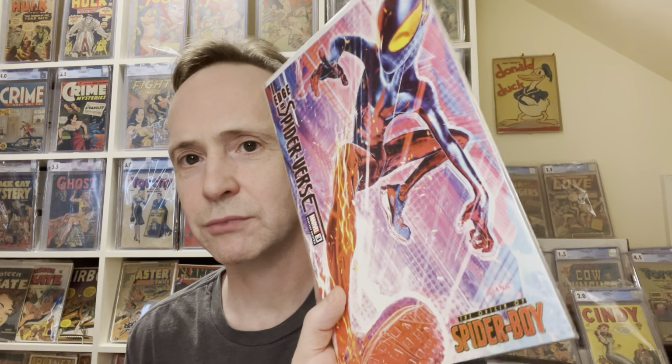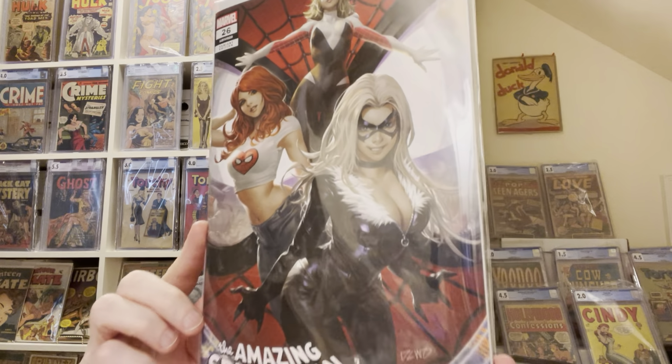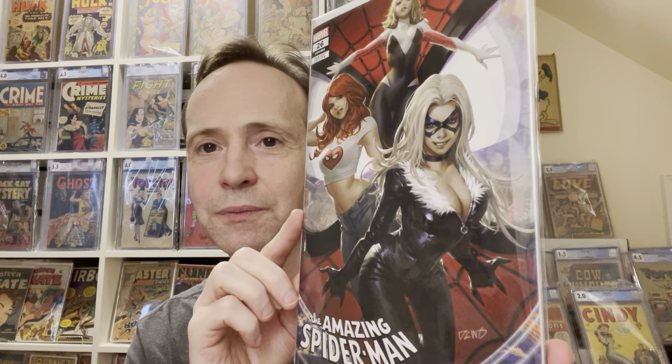But then I also got Spider-Boy. This is Edge of Spider-Verse #3, which is the first origin story of Spider-Boy. So I thought that was cool. And that was the Toronto Comic Con variant edition. So exclusive. And I thought this one was really nice. This is a Daniel Cho cover, and another exclusive. Really, I go for my good girls.